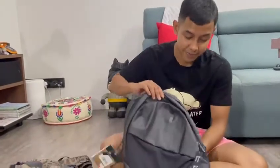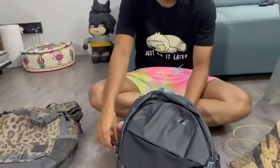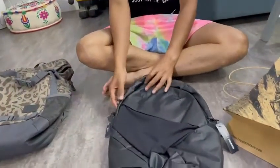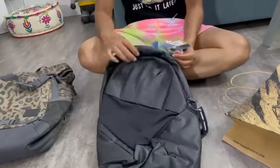So you bought for me the North Face backpack. It's a woman's backpack, okay, but it's very slick. But this is not what you wanted. No, you wanted the Tumi one. But Tumi is too expensive. I told you to buy the Tumi one. It's okay lah, it's 500 plus.